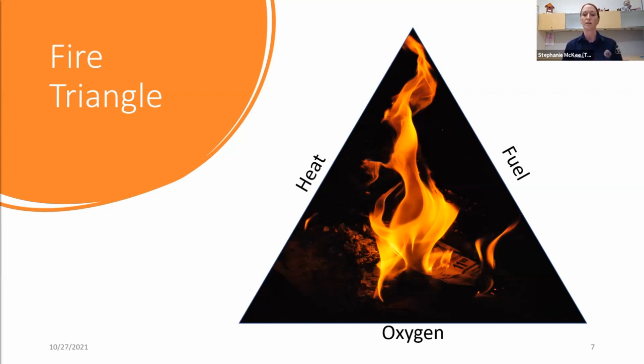And then we think about it too, as far as fire suppression goes. So when our crews come in with water, we are cooling the fire and taking away the heat element. So heat can be from electrical sources, appliances, it can be from an open flame. Fuel is anything that can burn, and almost anything on earth will burn if it's hot enough. And then oxygen, of course, is just automatically in our air.